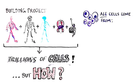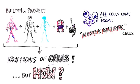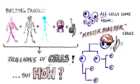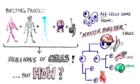Amazingly, all of the different types of cells in the body are derived from a small group of versatile master builder stem cells called pluripotent stem cells, which can generate any type of tissue or cell in the body, a skin cell, brain cell, or heart cell.